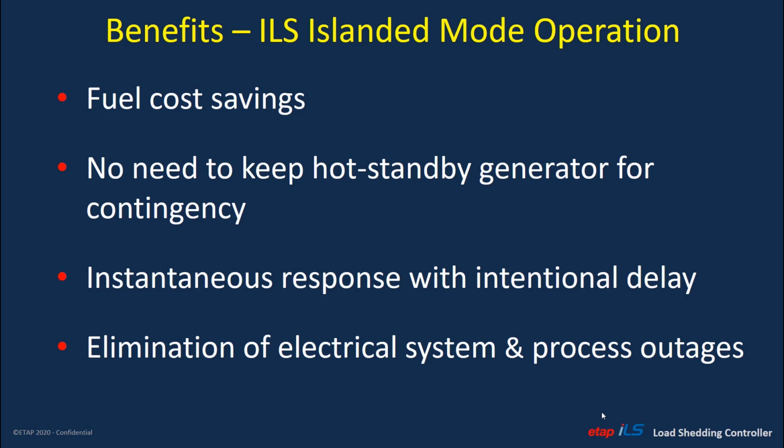The benefits that iLS has brought to the operation of the Holcim plant in islanding mode are summarized as follows. Reduction of fuel costs is the first direct savings. Holcim does not need to operate with a hot standby generator when the load shedding system is accurate and optimal. Using the digital twin model, iLS understands the response of the generator controls, making the best decisions for selection of load to shed. Given that the system is proactive, the controller is armed for instantaneous response. Intentional delays can be added for special conditions. As a result, iLS eliminated the electrical system and process outages when operating in island mode.